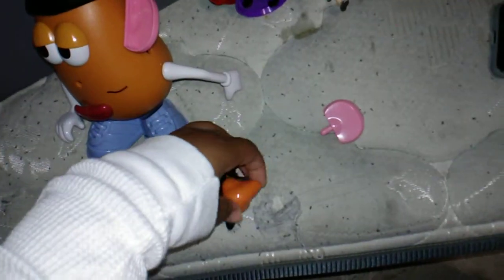Next up we have Potato Head. Now I got this back around May or something like that around the first of the month. Along with RC. I'll be bringing out RC to show too. Hopefully. Yeah, hold on. Ooh, I'm getting RC off right now.